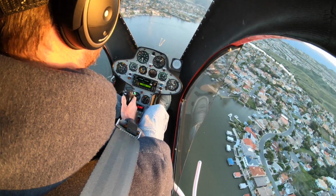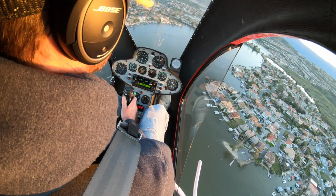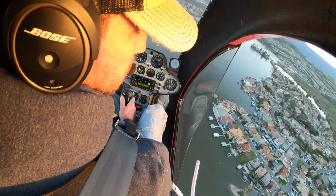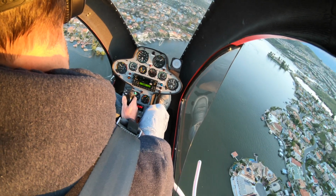French Valley traffic, brown and white Cessna Centurion after departure end of 18. We're going to be circling around, making a 45 left traffic for 18 French Valley.